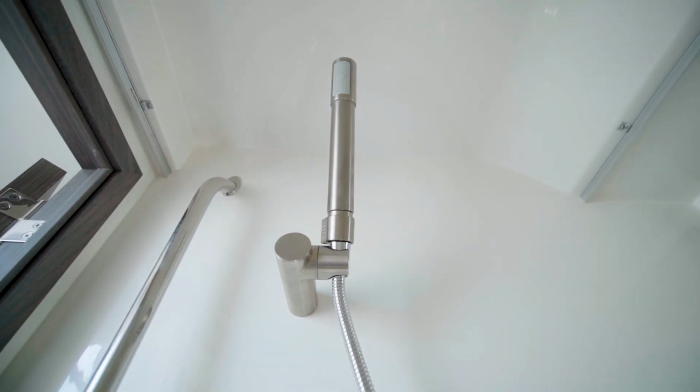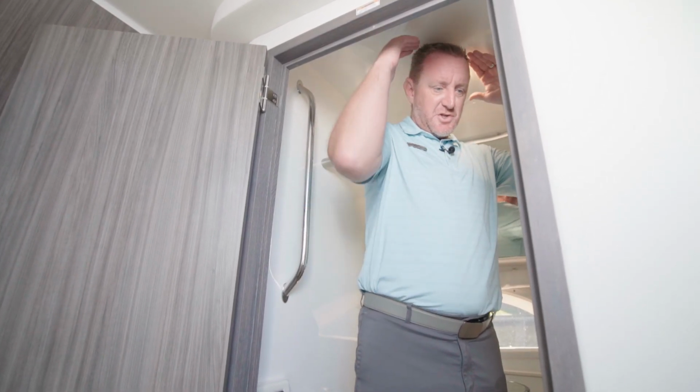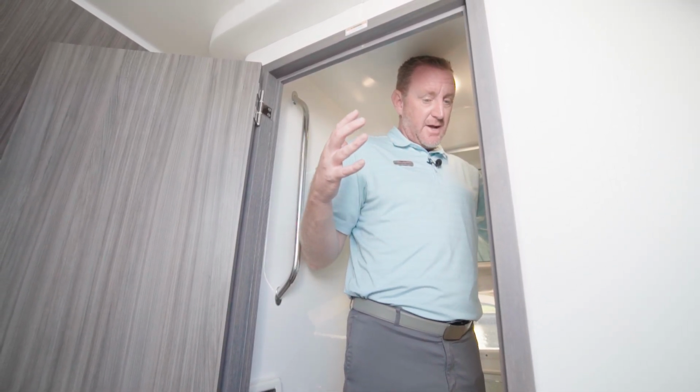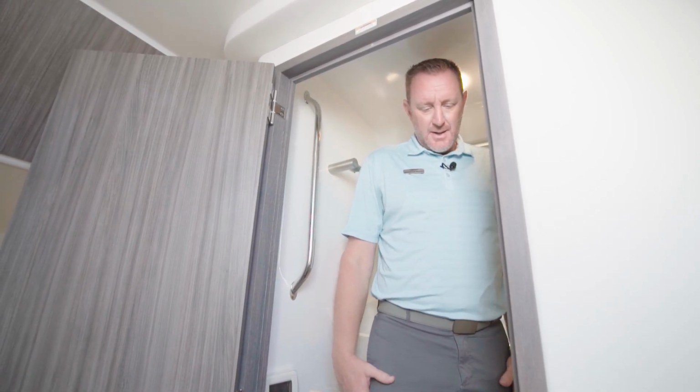So nice spacious area. I'm 6'5". I have the ability to stand up in here. My head's just barely hitting the ceiling here, but an area that's spacious enough to feel like you can take a shower in here and get ready in the morning or in the afternoon.